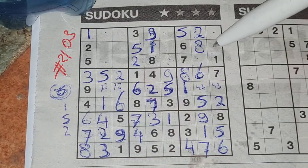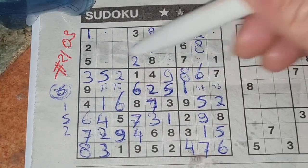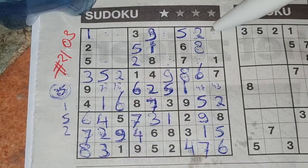Alright, so this should be also a pair, 4 and a 3. I cannot fill this yet, need to wait. 4, 3, and then 9.